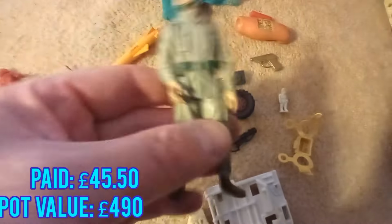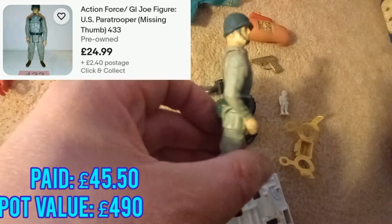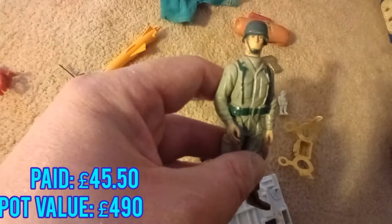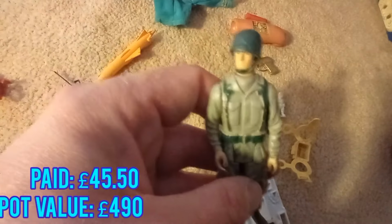This is Action Force. I am tempted to keep it because I'm a G.I. Joe collector, and Palitoy released Action Force about the same time. And I've always seen them as a related line, but they're not.